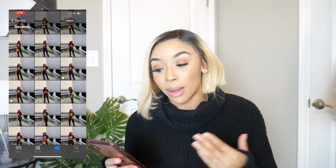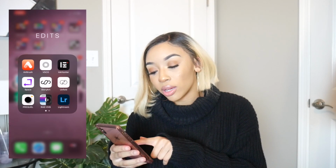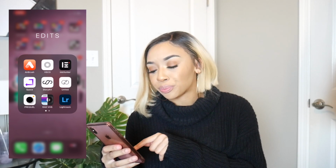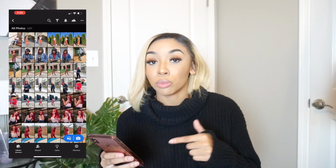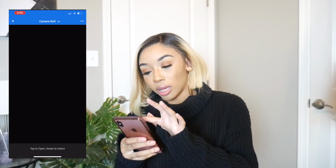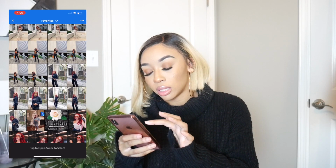So like I said, the first app we are going to be getting into today is Lightroom, and it's right here, bottom right corner. It is by Adobe, and most Adobe apps you have to pay for, but Lightroom you do not have to pay for. So I'm just going to go ahead and import these pictures.